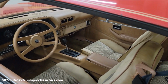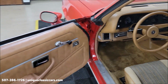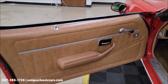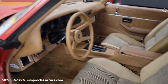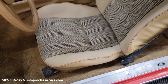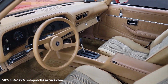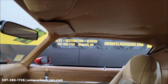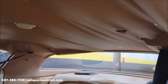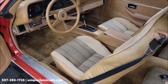Interior is tan cloth, and that is the original color interior that would have been in this car. 62B. Take a look at the door panels. Seating surface looks like it's in pretty good shape. Not full of rips, tears, holes. How about the headliner? Headliner has been tacked up, coming down some, which we see quite often. Tilt column.